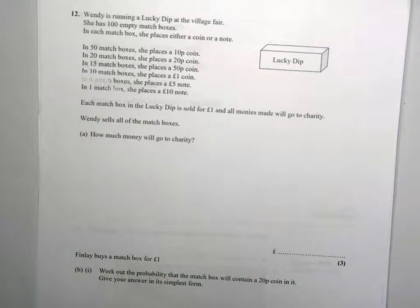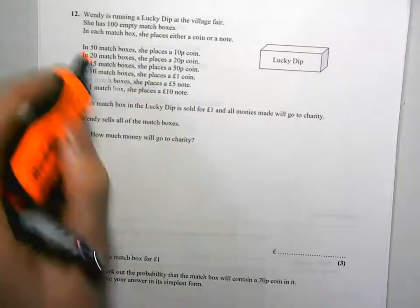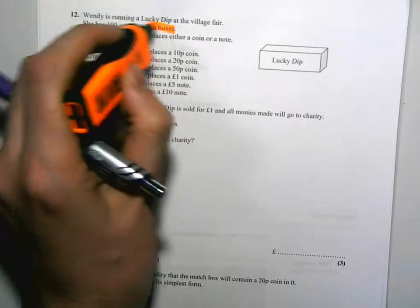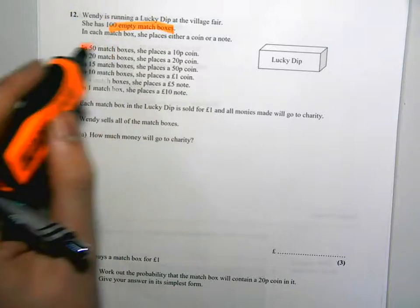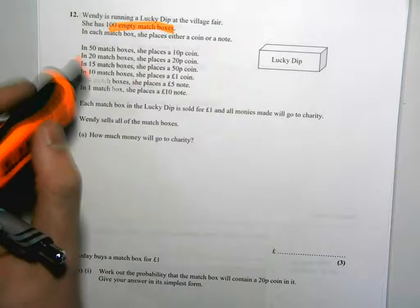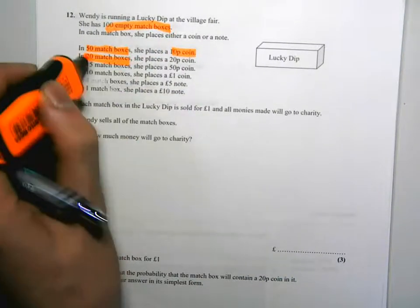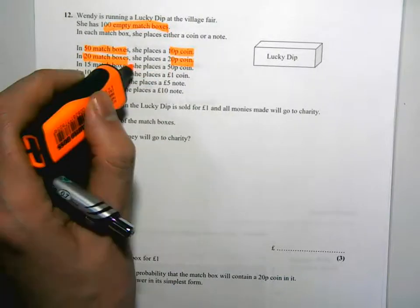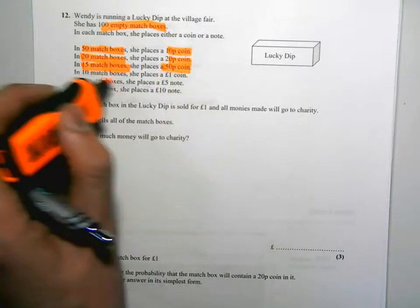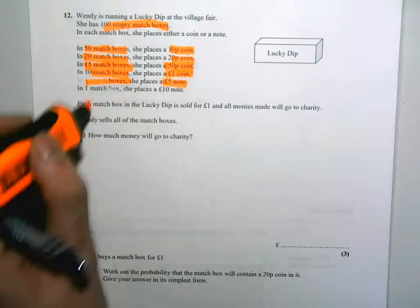Okay, so question 12. Wendy is running a lucky dip at a village fair. She has 100 empty matchboxes. In each matchbox, she places either a coin or a note. In 50 matchboxes, she places 10p. In 20 matchboxes, 20p. In 15, she puts 50p. In 10, she puts £1. In 4, she puts £5. And in 1, she puts a £10 note.